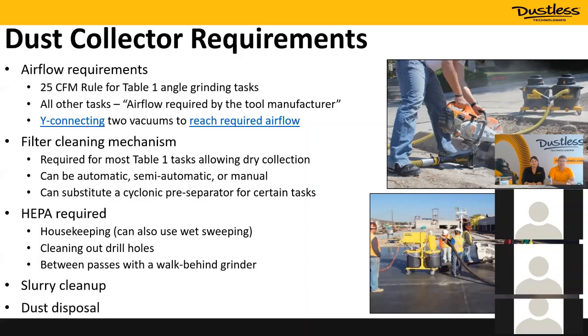Gas-powered saws, according to Table 1, you should be using water only. Anything else requires objective data. Like we have, exactly.